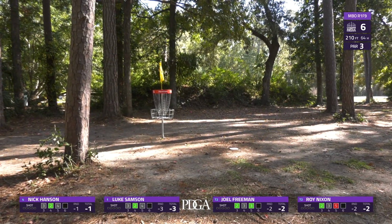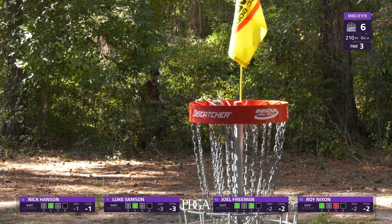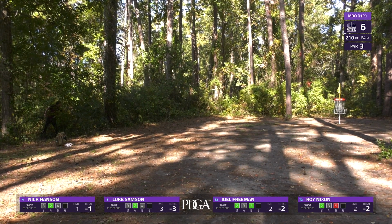That was a very smooth sidearm from Roy. No movement. Didn't use that flex line. Just goes ahead and hits the gap on a hyzer. Very touchy shot.